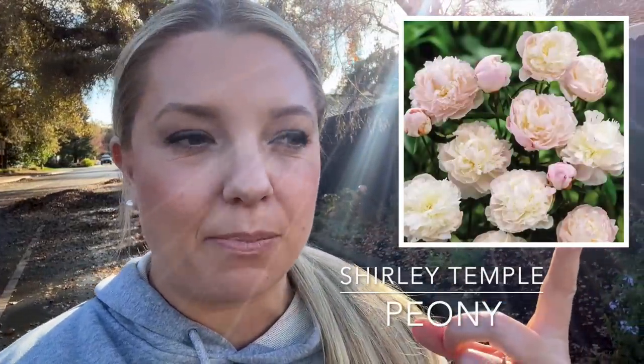So that's okay. Then I was at Home Depot a little bit later on in the year and I found 2 big, beautiful plants. I think one of them was a Shirley Temple and one of them was a Dr. Alexander Fleming, I want to say. And so I planted those in place of them. So I technically have 5 peonies over here in my cottage garden bed, and I have 3 more up here kind of in my gated garden bed.